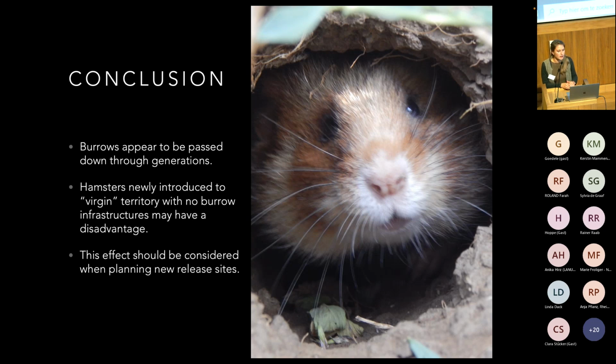And we argue that if we want to release hamsters in new territories where these infrastructures don't exist, then we should take into consideration that it's possible that this is a disadvantage to the hamster's survival post-release. And then maybe we can look at how we can make up for that if we want to find release sites where these infrastructures are not there.